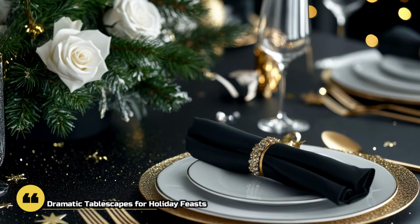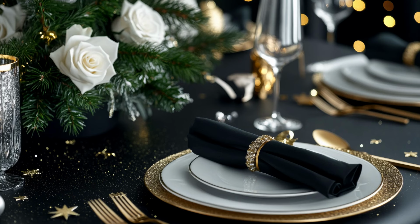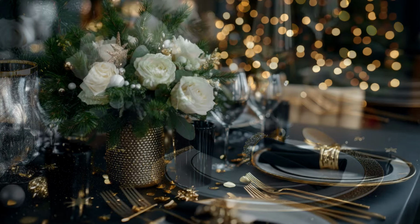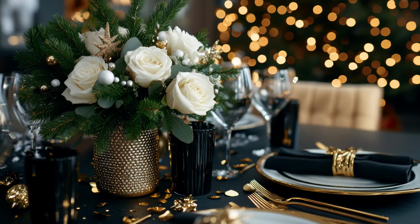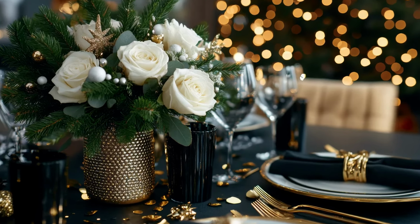Dramatic tablescapes for holiday feasts. Your holiday table can be a showstopper with a bold black theme. Start with a black tablecloth or runner, and layer it with metallic chargers, sleek dinnerware, and crystal glassware. Gold flatware and napkin rings will add a touch of opulence, while fresh greenery or white roses in black vases bring in a natural element.